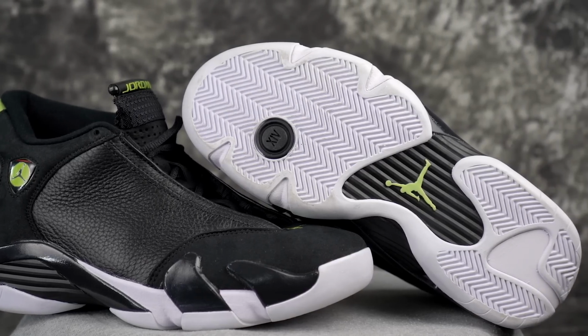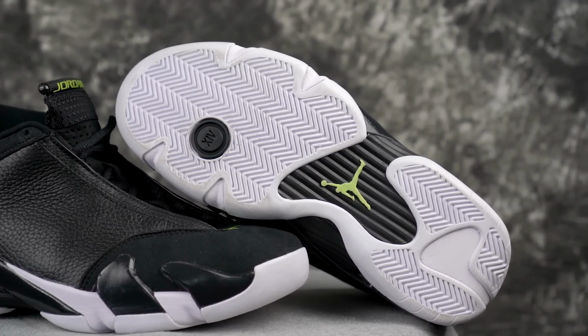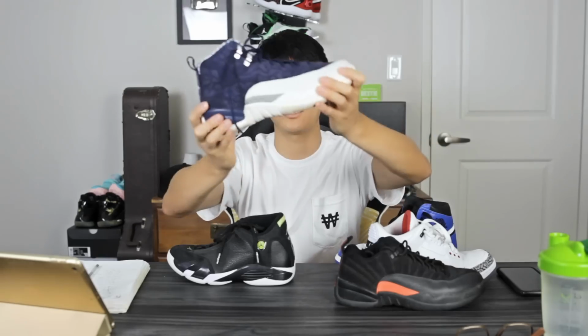Alright, moving on to performance. I got a top 5 list for you guys. Let's get started with my number 5, which is the Jordan 14. The traction is incredible. You have a full-on herringbone with a little pivot point here. The cushion is not that bad. It's slightly soft, definitely not the best, but look at that, that's very nice. It definitely doesn't feel as bad as the 12s or the older shoes.